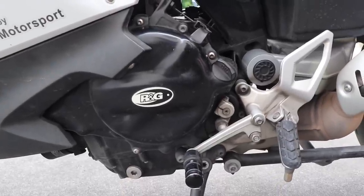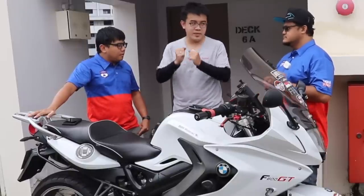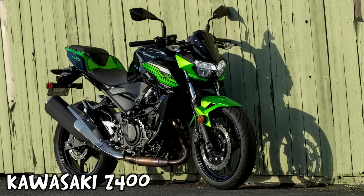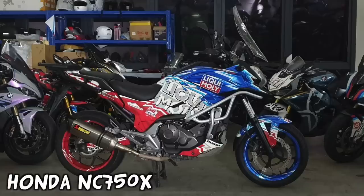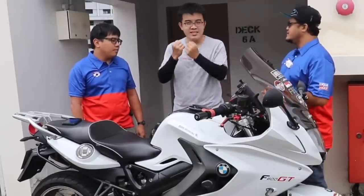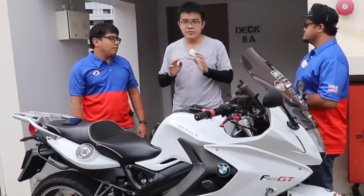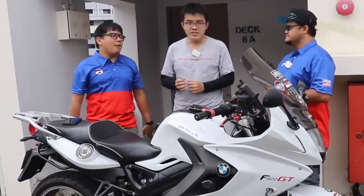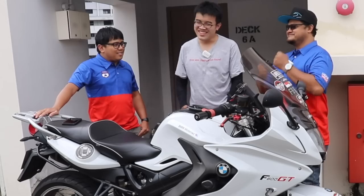Although it's a twin engine, it's a 360 degree twin. What that means is that the two pistons move up and down at the same time. Normally for the smaller twins like the MT03 and the Z400, it's 180 degree. Then your NC750 and the other bigger twins are what they call 270 degree. It's a bit offset. Supposedly it sounds like a V twin, but this 360 engine twin sounds like the boxer engine. So you mentioned it moves like this. Yes. Wow. So one spark, one exhaust. Ah, okay.